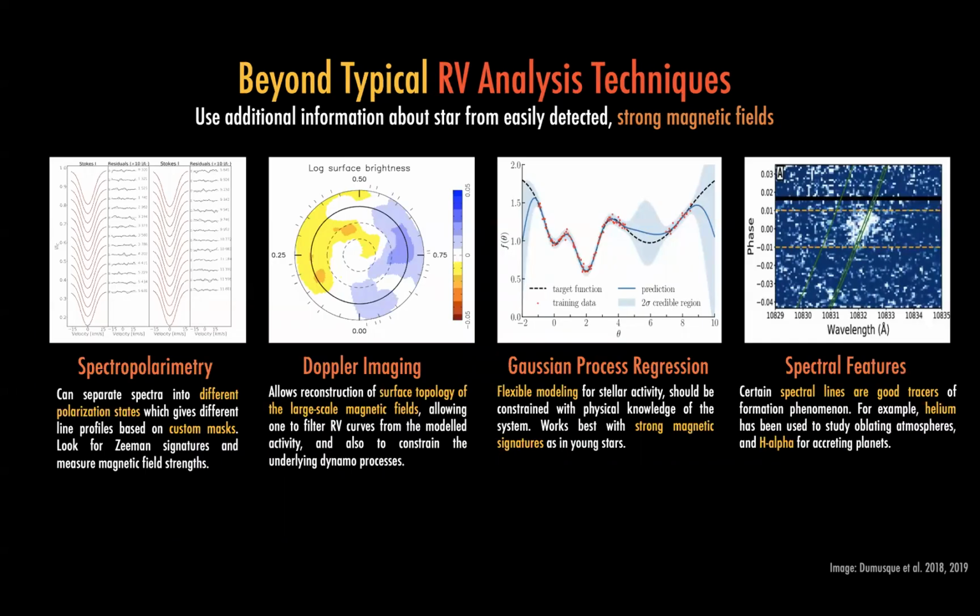We also often have to move beyond typical RV analysis techniques for these young stars. And so here I'm pointing out a few terminologies and techniques that you might see showing up in the literature of young stars.